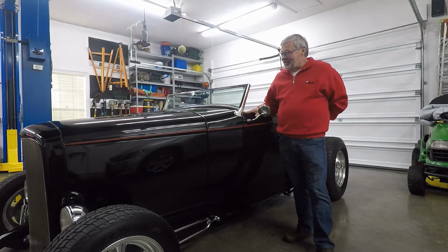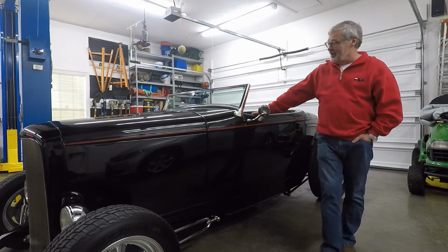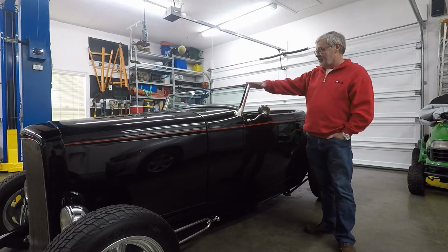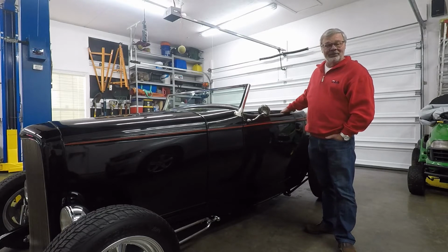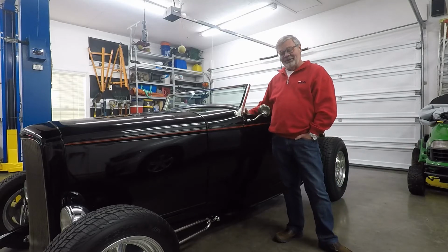No, currently that's it. I recently had an American Graffiti car, which was also a 32 Ford. If you've ever seen the movie American Graffiti, that was a 32 Ford highboy. Big difference in it is it was a coupe and not a convertible like this. But I don't have it any longer. So this and the Corvette is all I currently have.